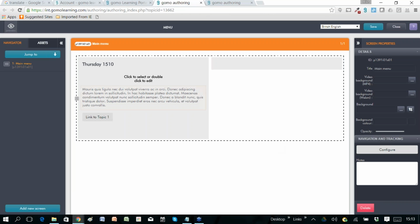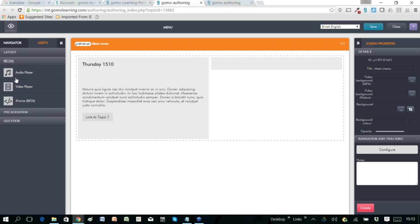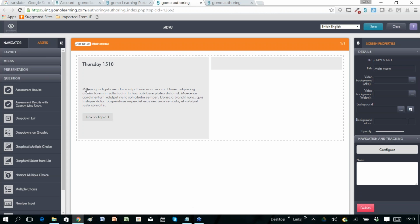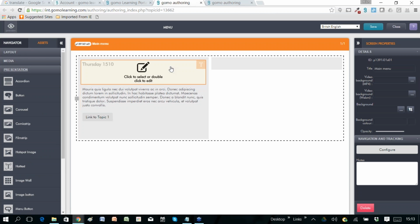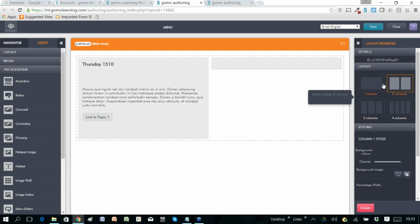Now this is the main Gomo editor, and just to explain what's going on, on the left is the navigator. That's the list of screens in this topic. Next to that is the assets panel, so if I wanted video, audio, presentational assets or question assets, I can just drag and drop these onto the page. In the middle of the screen is my screen layout. This is my preview window, and this changes as I'm working through and adding items to the page. And on the right hand side is the properties panel, and that's dynamic, also changing as I select items.